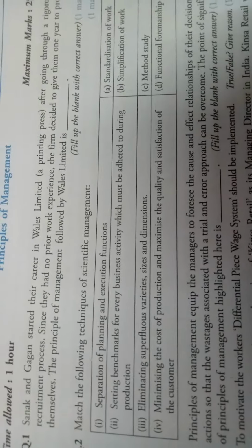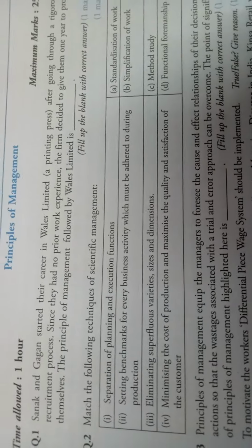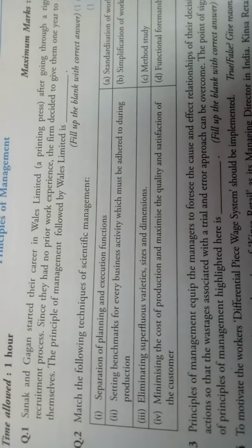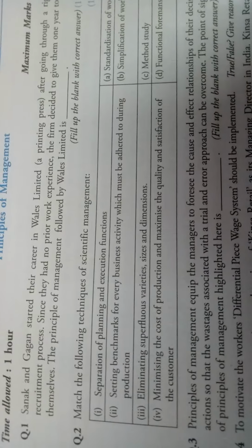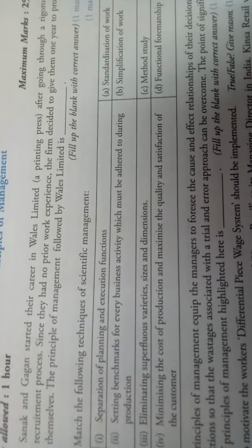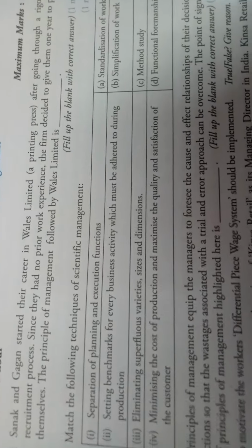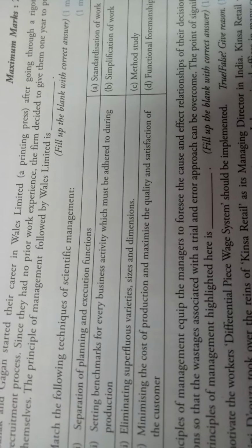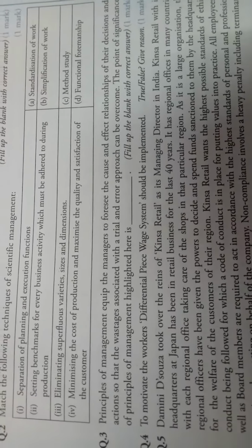Number 4, minimizing the cost of production and maximizing the quality and satisfaction of the consumers. What are we trying to do? We are trying to minimize the cost of production and maximize the quality and the satisfaction of the customers. This is related to method study. So first, functional foremanship. Second, standardization of work. Third, simplification of work. And 4 is method study. Let us try question number 3.